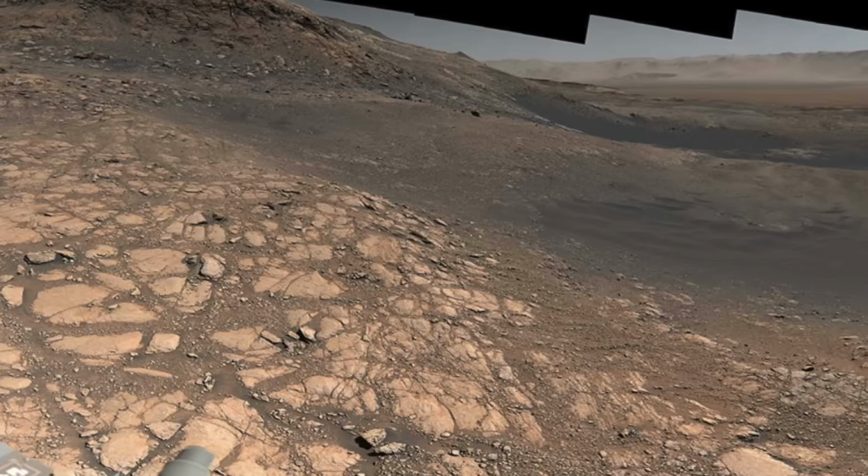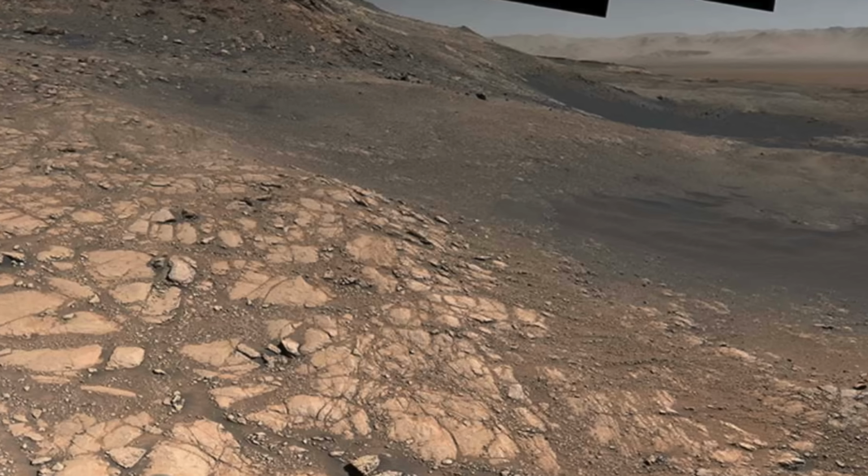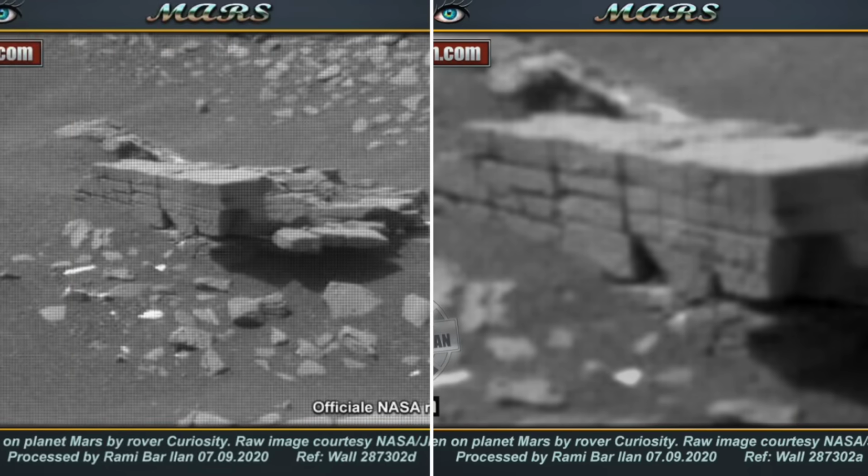One of the most significant aspects of this discovery is how closely the structure resembles known construction methods on Earth. In many ancient civilizations, including those of Mesopotamia, Egypt, and the Americas, brick-like stones were used to build walls, roads, and fortifications. The Martian structure appears to follow a similar pattern, with neatly stacked layers that seem too methodical to be a product of random geological forces. If this formation were found on Earth, it would almost certainly be classified as a remnant of an ancient settlement. The fact that it exists on Mars raises profound implications about the possibility of past intelligent life on the planet.